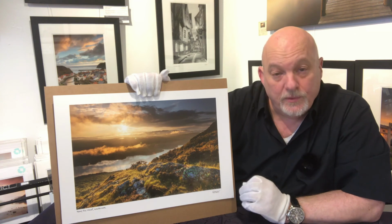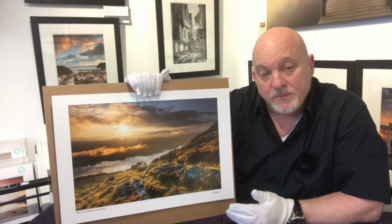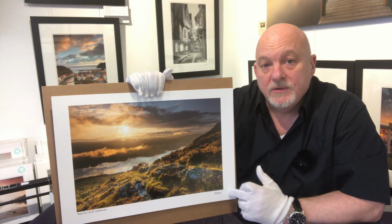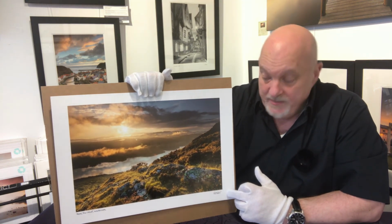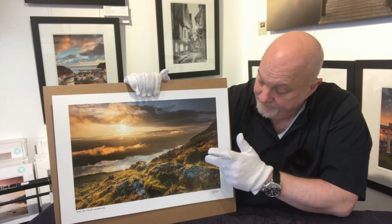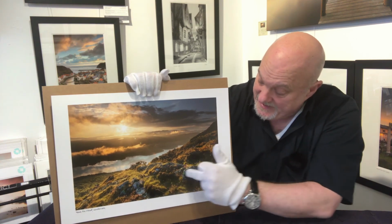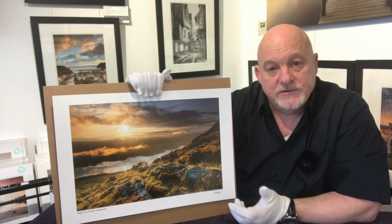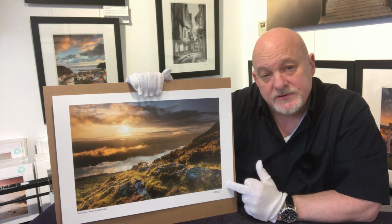There's a lot of bright and dark in this picture, so it will come as no surprise to hear that for the second time in this series I've used the Canson Baryta Prestige paper, for the pure reason that it's fantastic at getting down these darks and these lights, and it will produce a powerful result that perfectly suits the conditions on the day.